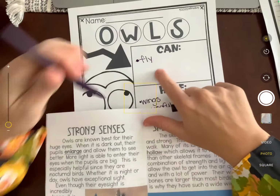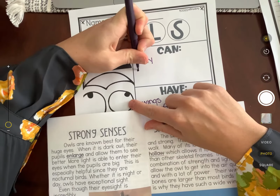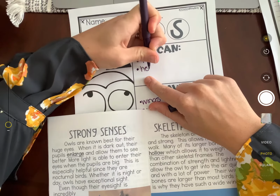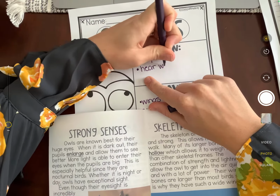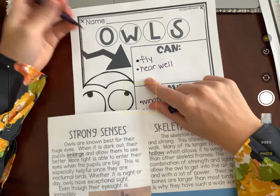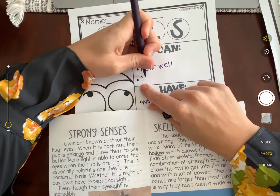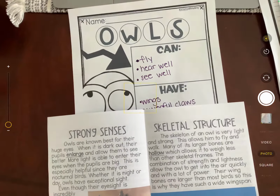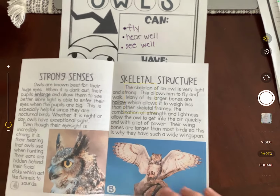So underneath "owls can," we can add two things. We can add that owls can hear well. We can also add that they can see well. Okay, owls can hear well and owls can see well. Pause the video if you need to.